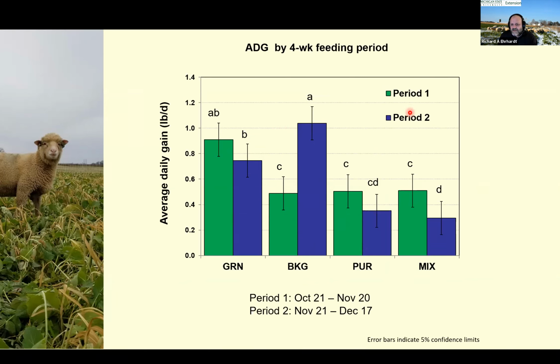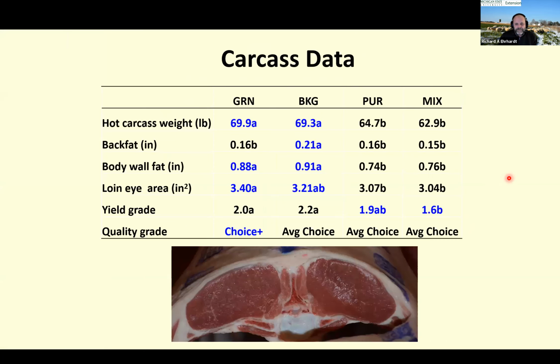But then what we found is our period 2, which is the last 4 weeks of the treatment, because it got so cold this particular year, they dropped off in their performance. They were going closer to 0.25, 0.3 pounds per day. So they slowed down a little bit. This last year, we didn't see that at all. They grew at the same rate all the way through December. So it had a lot to do with the cold weather.